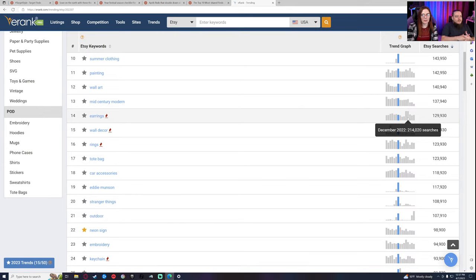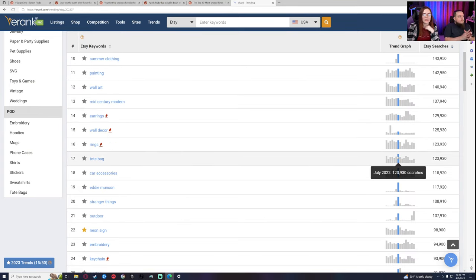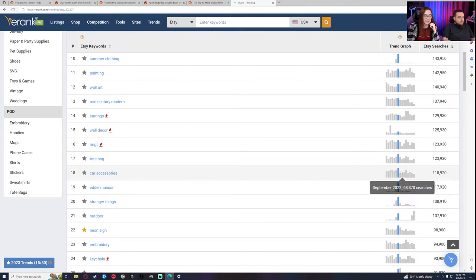Earrings. They were especially popular yesterday. We can see that here. So think about, again, the colors. Wall decor, very popular. Rings, very popular. Tote bags. Looks like they take off a lot in July, probably because more people are wanting to take their stuff to the park, maybe their laptop and their notebook, or take their bag on vacation with them or to the beach. So tote bags in the summer. Car accessories seem to take off in the summer as well.